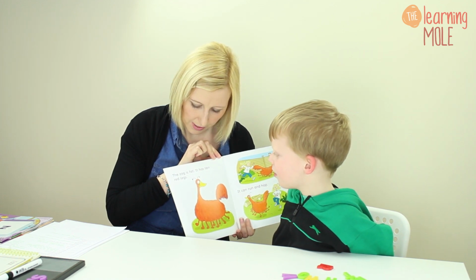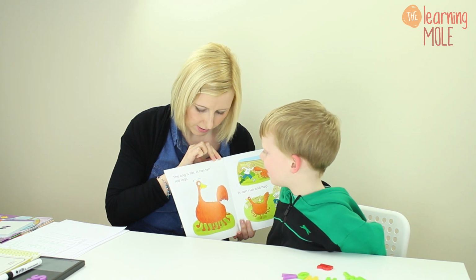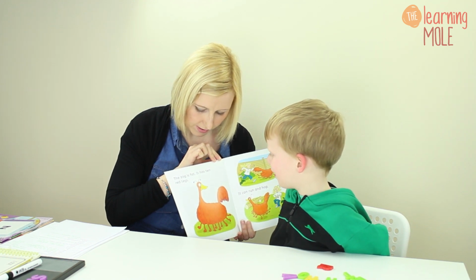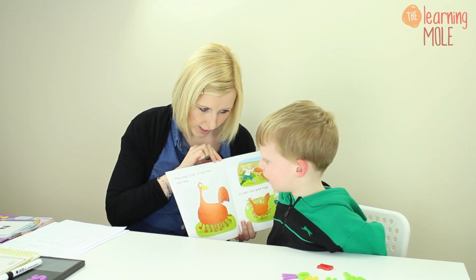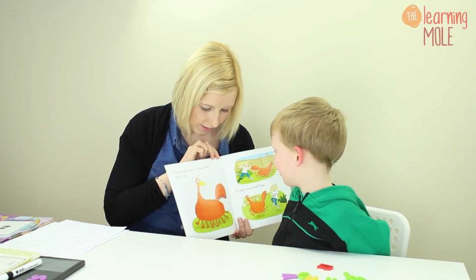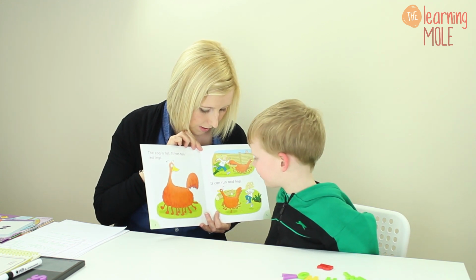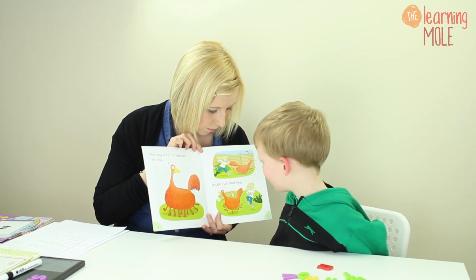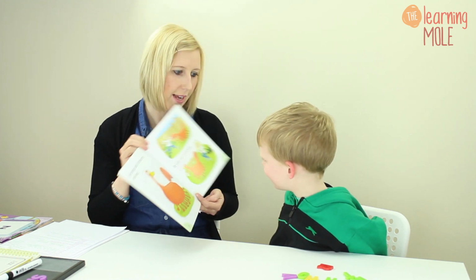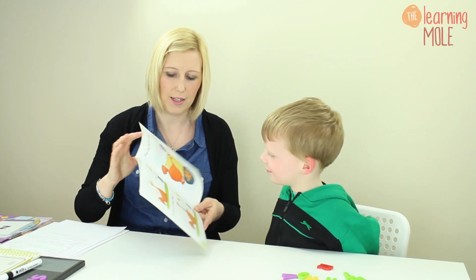This dog is fat. It has 10 red legs. Read the next bit. It can run and hop. It's very clever, isn't it? Yeah, it is very clever. Okay.